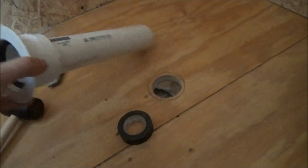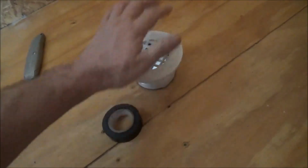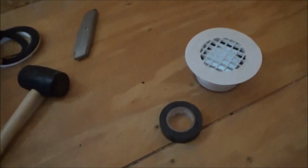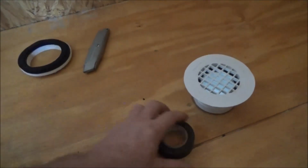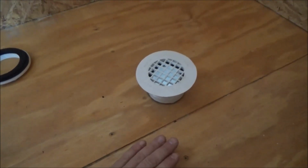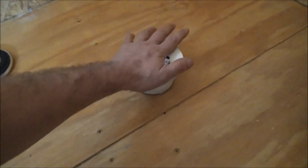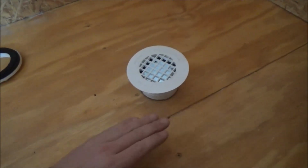Now this pipe pops through here. Obviously, I still have to put that on the tub, screw it on with the gaskets that come with it, and put it all together. But I will do that now, and then I'll have to make the spacers down here because that is where that's going to sit. This is the bottom level right here. This is where the tub is going to be, so it's going to be off the floor.